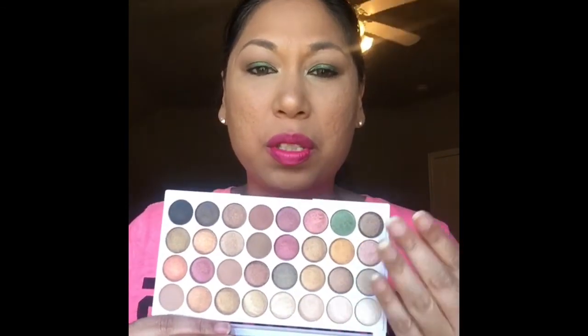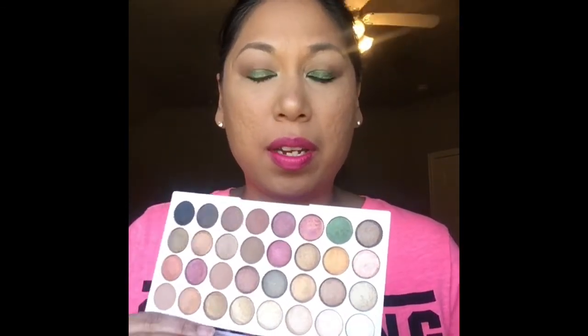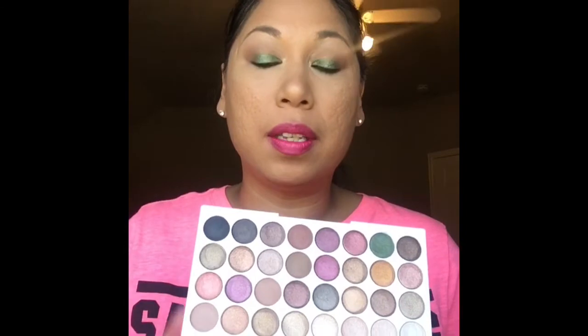Some of the eyeshadows apply kind of foiled on your eyes, and some of them, if you apply them without wetting your brush, apply great. Like this is not even wet that I have on my lid. I didn't have to wet the brush. That's just how well it applies. Overall, I love this. I would give this palette a 5 out of 5, really and truly.